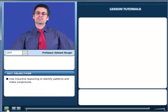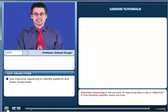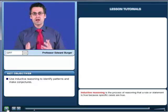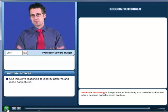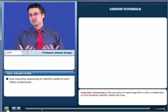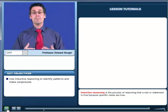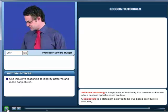Now we're going to use inductive reasoning to make conjectures. Now conjectures, which in some sense are very educated guesses as to what we think might be the situation, are probably one of the greatest parts of mathematics. Certainly creating conjectures involves some of the most creative aspects of mathematics, and probably my favorite part of math. Because to generate new mathematics, we first have to make conjectures. Make educated guesses. Let's take a look at some examples.